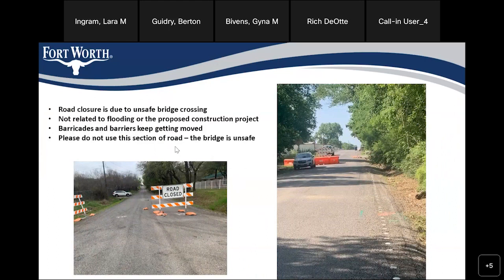So once again, the road closure is because it is unsafe. Please do not use this. It's not related to the flooding or the proposed construction project. And please don't use this section of roadway, and please don't move the barricades out there.